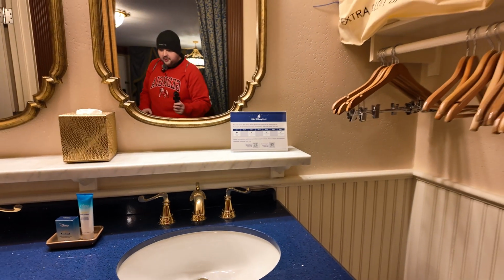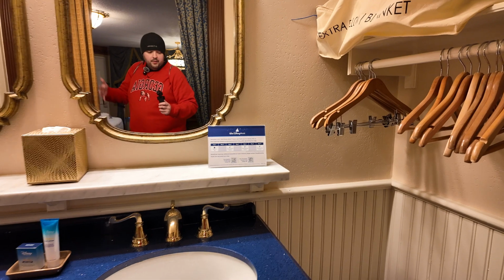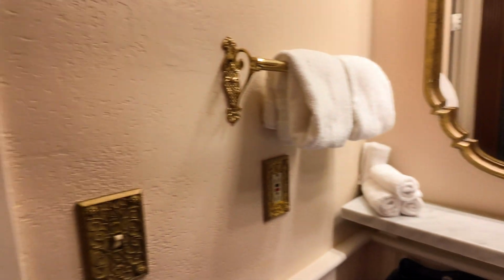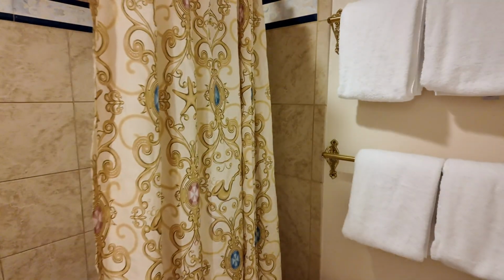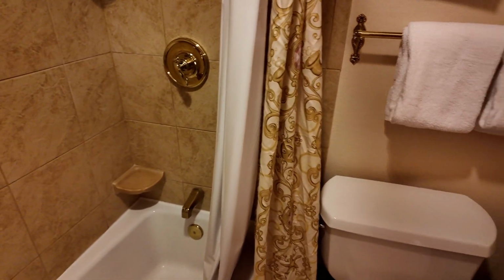Check out that sink. This is actually my first time staying at a moderate Disney resort. So I've always done the All Stars and Pop, but I've never done something like this before. So pretty neat. Let's check out the bathroom. Nothing too fancy. Of course, you got your shampoo, conditioner here. Got you a tub. Nothing too crazy. Just like a standard Disney moderate resort.